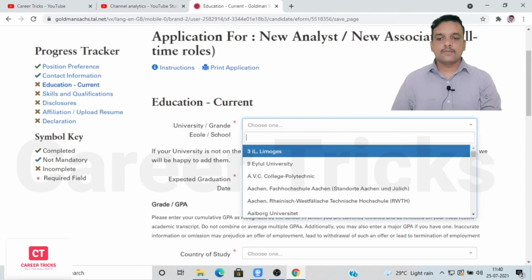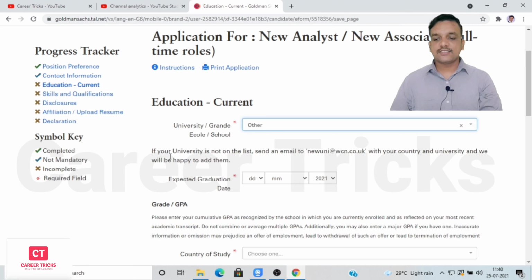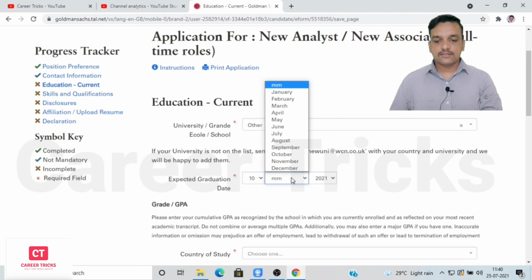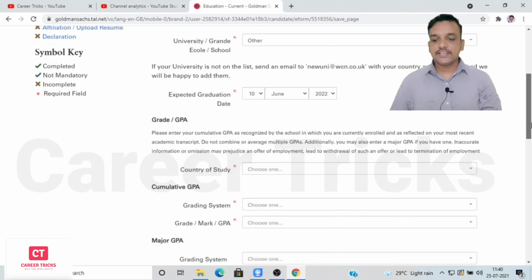Current education, here university. Here you have to enter the university name. If your university is displaying in this drop box, you enter that, or otherwise you select other. After selecting other, if your university's name is not displaying, then from your college they will send one email to this email ID, then that will be reflected in this university name and they will update it. After doing this, you select the expected graduation date, that is 10th June 2022. That is your expected graduation day.